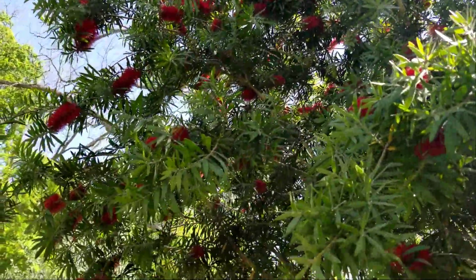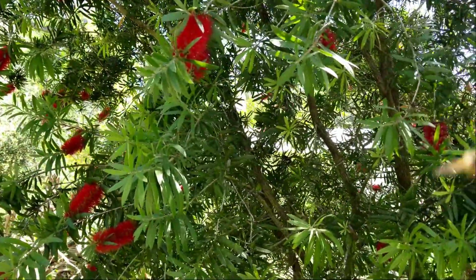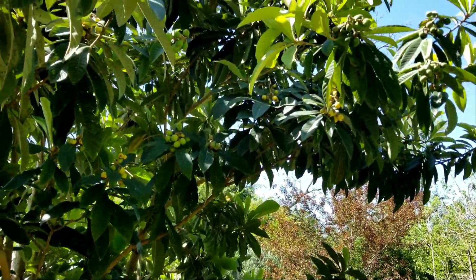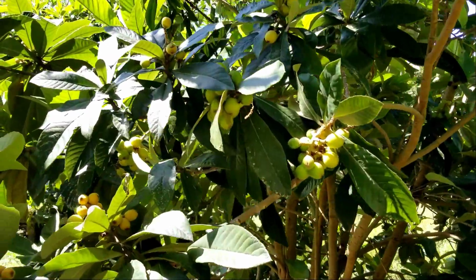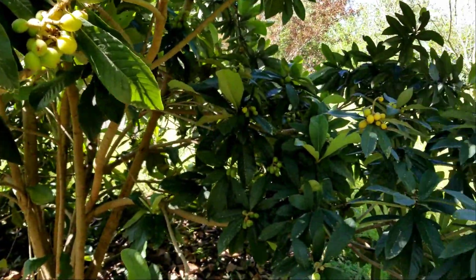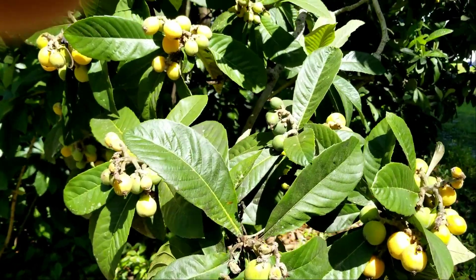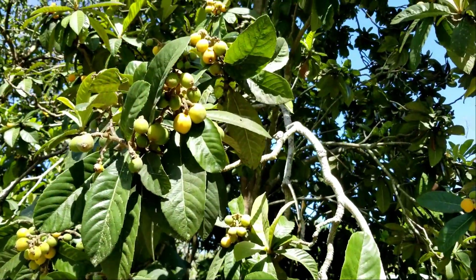Hummingbirds love it and it has bees buzzing all over it. It's beautiful. This is one of the loquat trees. I don't even know how many we have, a lot. And look at all the fruit that's already on there. We're already eating, but some are still green and it'll last us a long time. It makes the best jam. Such abundance. Loquats are so giving.